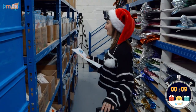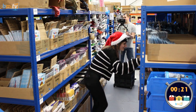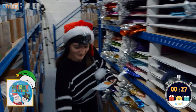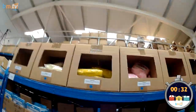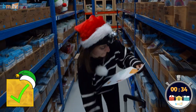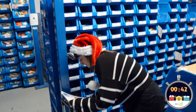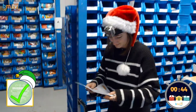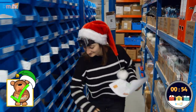This is harder than I thought. Let's speed it up. Yes! Is that an elf on the shelf I can see in the background? Laura's absolutely flying through this. She's found the face paint. She's absolutely blasting through her items. That's four down and one to go.